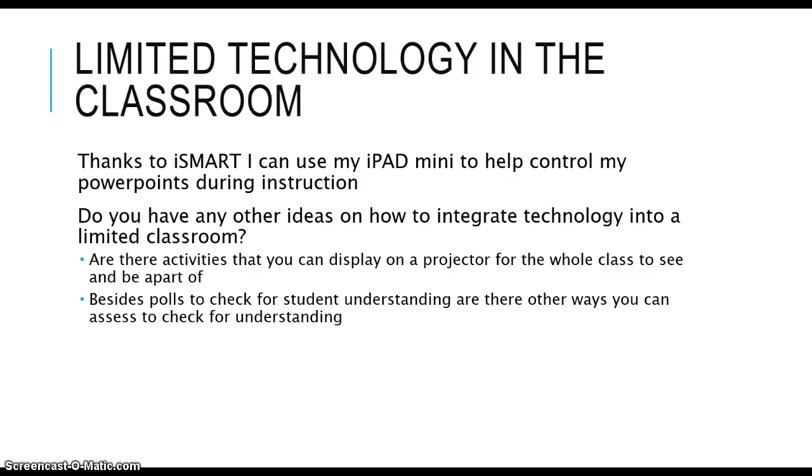And then just back to limited technology in the classroom. Thanks to iSmart, I can use my iPad mini to help control my PowerPoints during my instruction. But do you have any other ideas on how to integrate technology into a limited classroom? Are there other activities that you know that you can display on a projector for the whole class to see and be a part of? Or besides polls to check for student understanding, are there any other creative ways to assess for that? Just so that it's not just a ticket out every day, or not just a thumbs up or a thumbs down. Are there any other creative ways that y'all have?